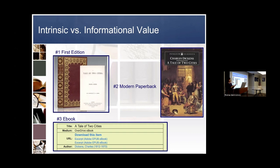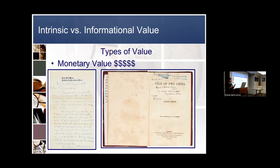In general, we may just get a custom case for it. We may put it in a phase box, which is a special box for it. We may get it repaired by a conservator. Those are all things we're going to do. We're not going to do any of that with our paperback because we're just going to go get a new one, right? So that's the kind of thing that we need to think about. And that seems like common sense, but if you really think about it in this way, it'll help you make preservation decisions and really think about how you're going to spend your time and your money, and on what. So how do we determine intrinsic value?